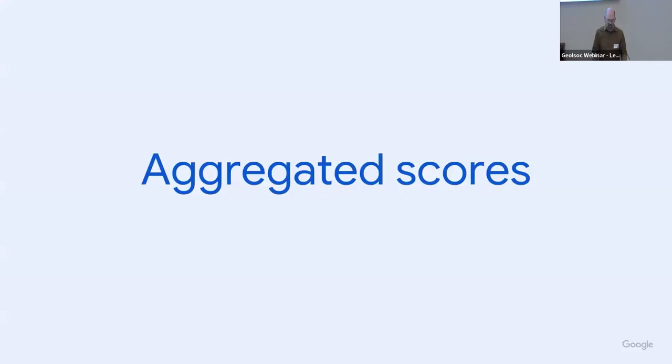And how does it do? On the top row, we have absolute skill in terms of RMSE. Blue is GraphCast and black is HRES.